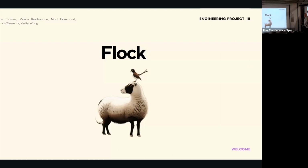We are Team Flock, like the picture of the sheep with the bird on top behind us. We're kind of like a flock of sheep or a flock of birds.